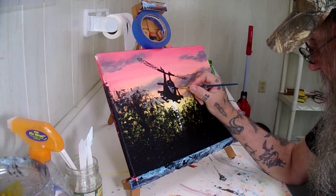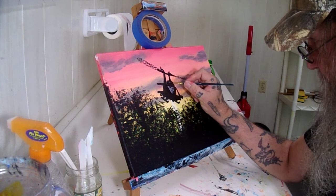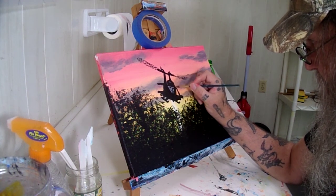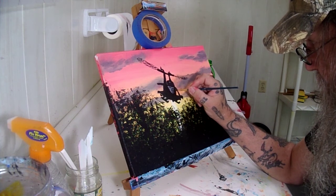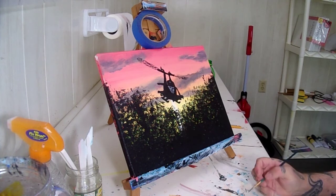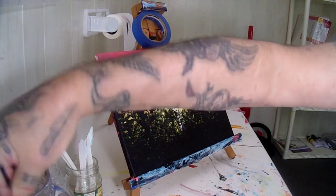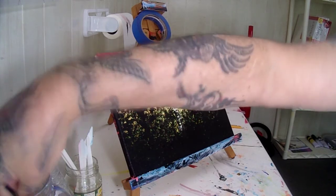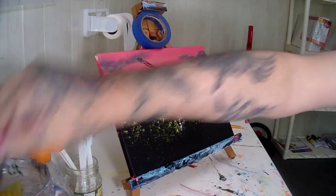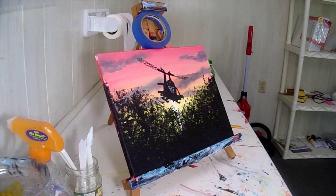There's a little sign here, a little latch or a button or something over here. Something like that. Alright, I'm just going to do that. I'm going to rinse my brush out real good. Wash my brush really good, like I mean it.